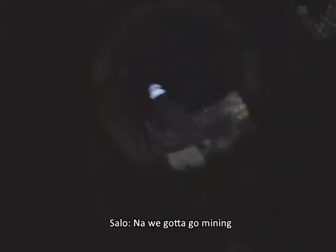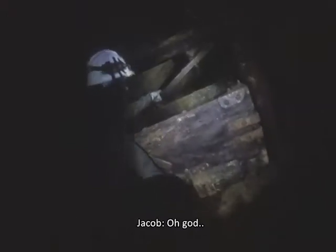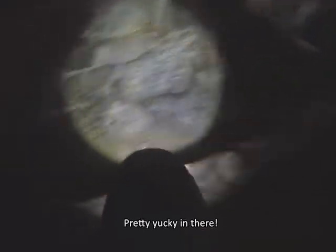No, we gotta go mining. This is incredible. Look at this thing. You getting pictures? That is awesome. Does it go past that? There's an X. Dude, it's an X because look down there, it's just lined up with cars. Oh, God. Oh, boy. That's pretty yucky in there. Picture right there.